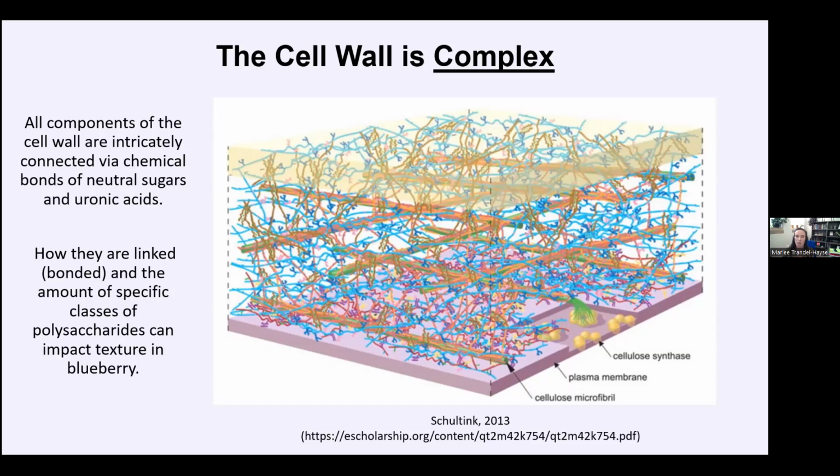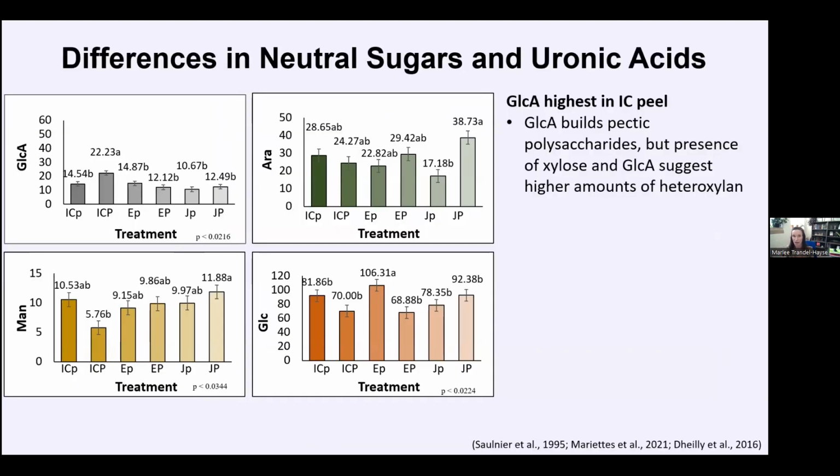How they are linked or bonded together and the specific amount of classes of polysaccharides can impact blueberry texture. Now, in preparing for this webinar, I dove into a dissertation from UC Davis, and I stumbled upon this really beautiful image further elucidating the complexity of the cell wall and all of the interactions that are occurring. So we're going to move into talking about some of the differences in the neutral sugars and uronic acids that I found.